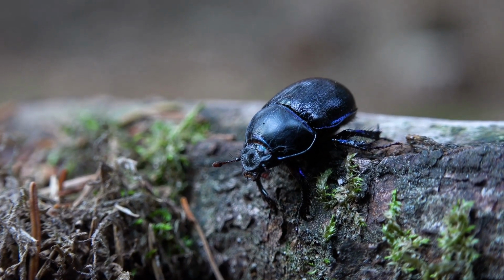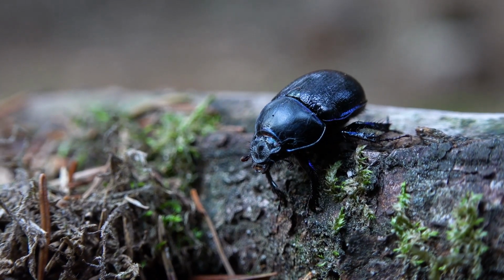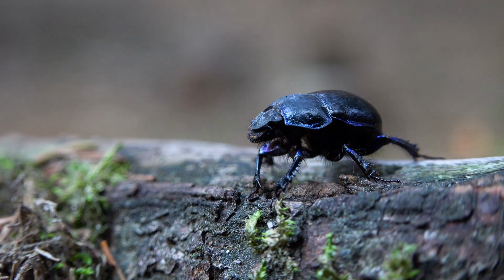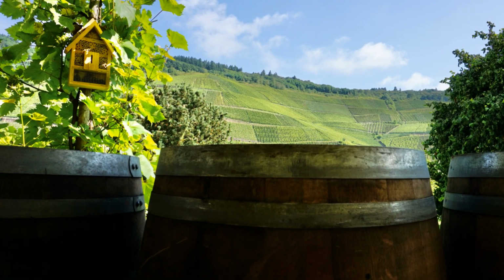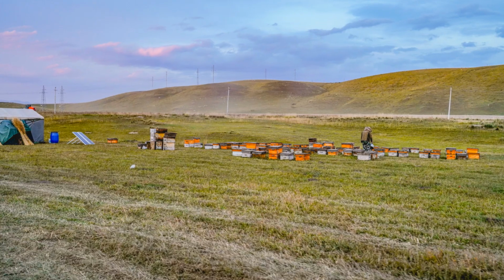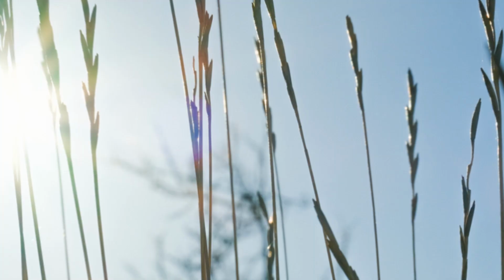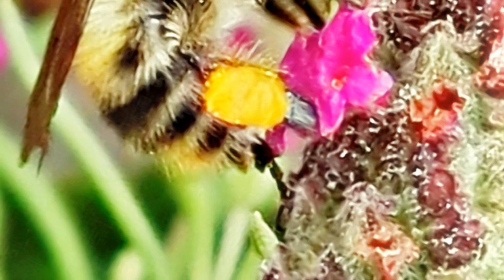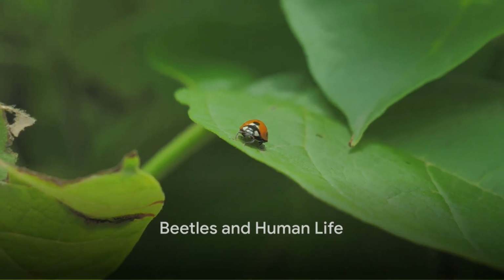They are the unsung heroes of nature, working tirelessly in the background to maintain balance and ensure the survival of countless other species. In the grand scheme of things, beetles might be small, but their impact is enormous. They are a testament to the fact that every creature, no matter how small, plays a vital role in the ecosystem. Without beetles, our world would look drastically different, and not in a good way. From the smallest ant to the largest elephant, beetles are an essential part of the food chain. You might be surprised to learn how much beetles impact our everyday lives.